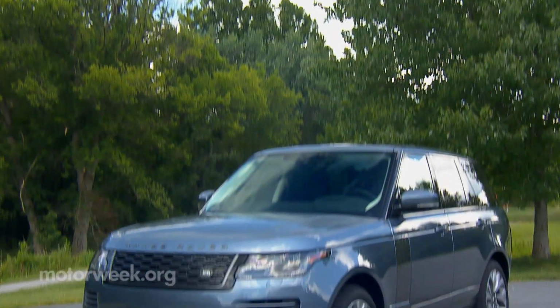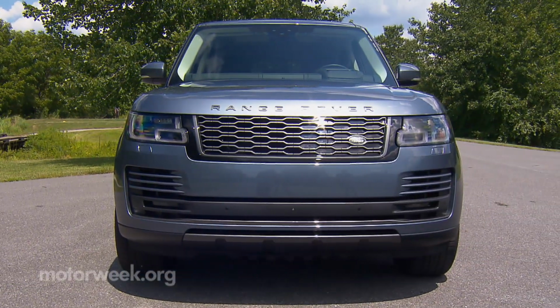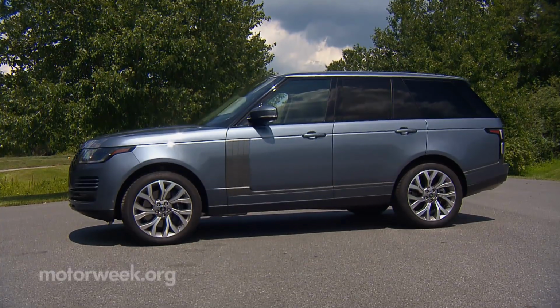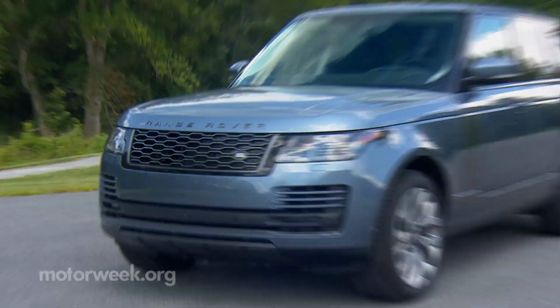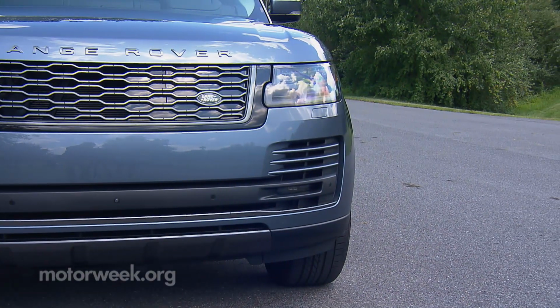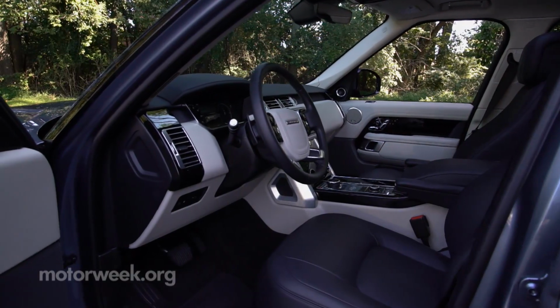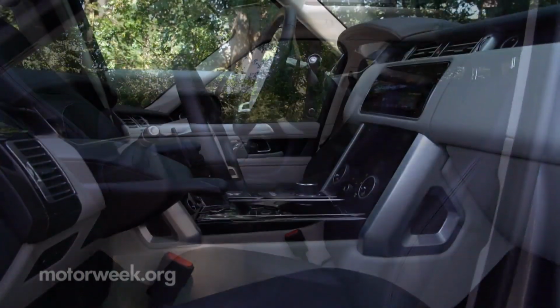There are not too many full-size utility rigs that you'd call lovely, but the Range Rover certainly qualifies. No major changes, as this is still the 4th generation that debuted for 2013. But even their integration of the charge port into the grille is a work of art. The P400e is available in mid-level HSE or top Autobiography trim.